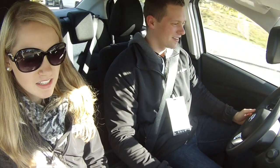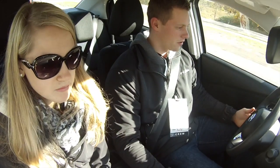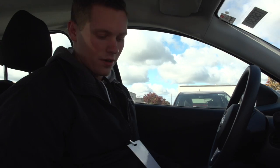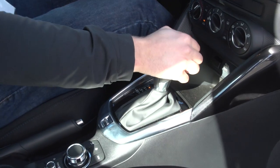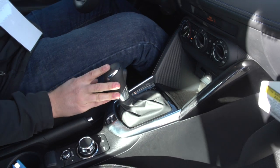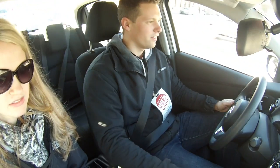Oh yeah. For just a regular car, it's not terrible though, as far as power goes. We have a sport button down here, so I press that. I also have a manual shift mode, so I go into drive, and then I just push the shifter to the left, and then I have a manual, and I can go up and down with that, so I can select my own gears. But it works pretty well.